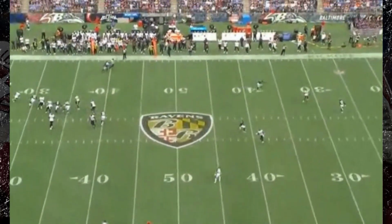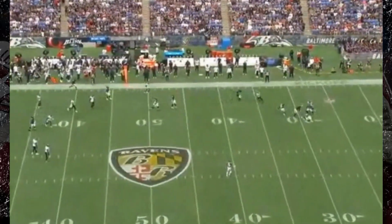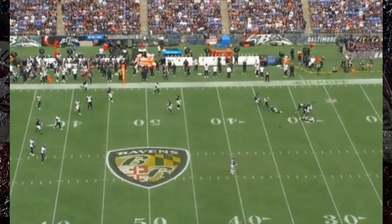He knows how to extend plays with his arms, like the stiff arms. He has good physical toughness. We've shown that in other instances, running over linebackers. He's competitive, man. He fights for all the extra yards that you can get. That's all you need out of a Noah Brown, right?